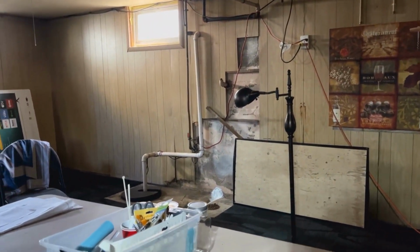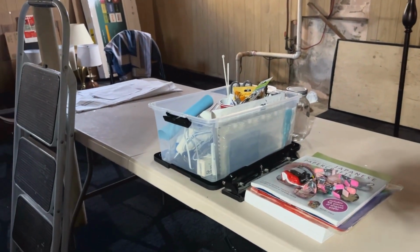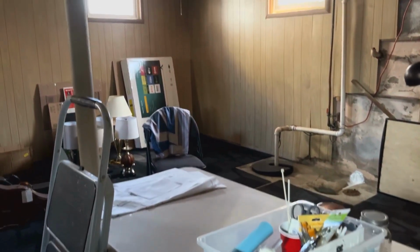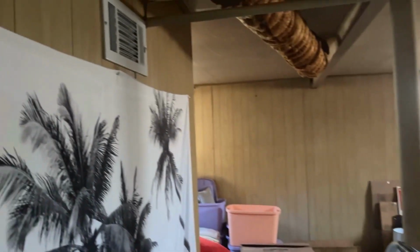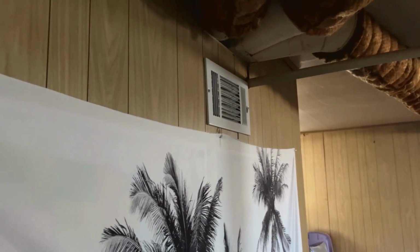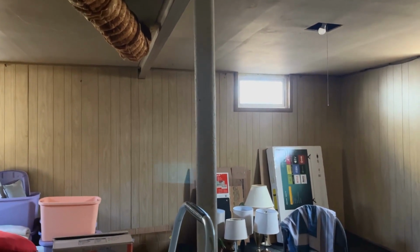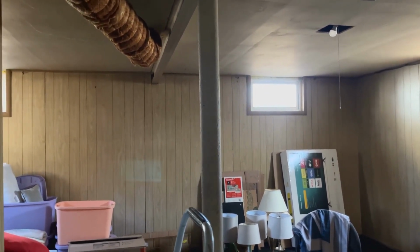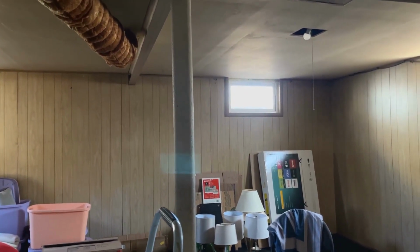This is, again, another unfinished area of the basement. That's where the sump pump is. This is where I do some craft projects. We have overflow storage. It is covered with paneling, but there is only one small area where heat and air comes out through there. So if we wanted to do anything more excessive with this area, we would have to put some more heat vents or try to get something worked out where we can actually use it as a living space.